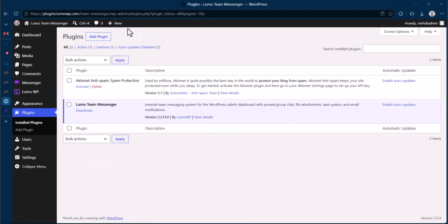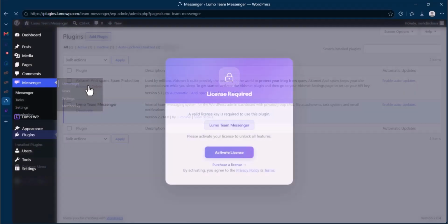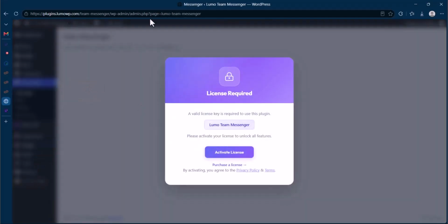Once the plugin has finished installing, an option called Messenger shows up here in the left-hand menu. Under Messenger, I have a few options to choose from: Messenger, Task, and Settings and Monitoring. If I click on Messenger, it first asks me to enter a license key. It won't let me continue any further until I do that. I enter my license here.